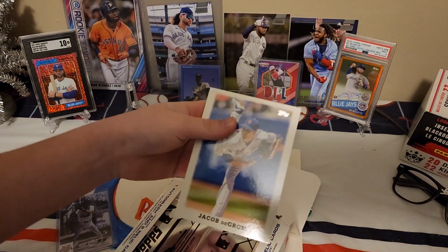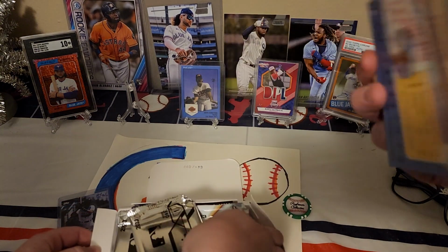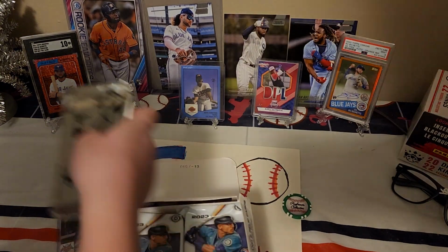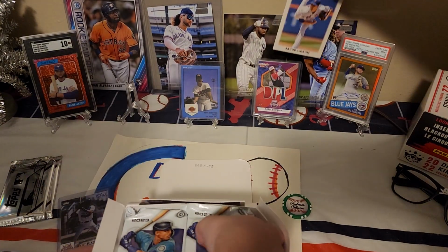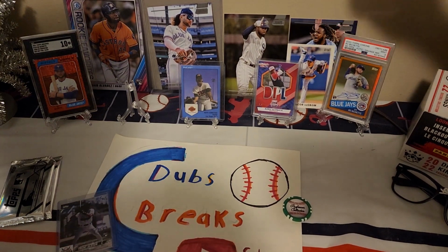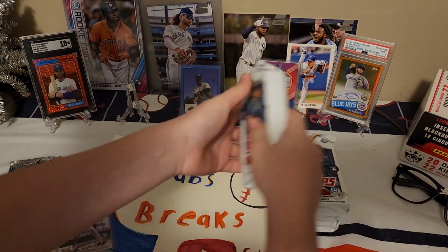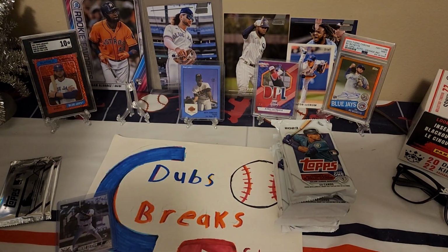And, box topper. Jacob deGrom. Nice. We like the box toppers. Two silver packs. One for me, one for you. Jacob, you're going to go back there. I got the right side. You got the right side? I got the left side. Why, is that where all the autos are?